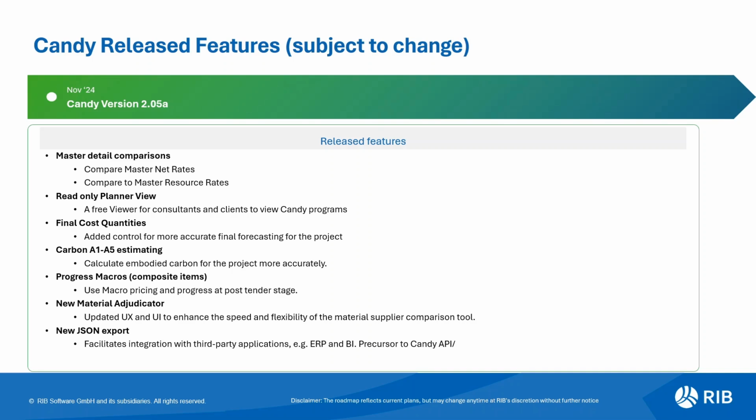Also, we have our read-only planner view. So this is a free viewer for consultants and clients to view Candy programs. They do not need to adjust, just to view Candy programs. And this is a free viewer. Please get in touch with us if you feel that this could be beneficial in your contract or to your client or your consultants.